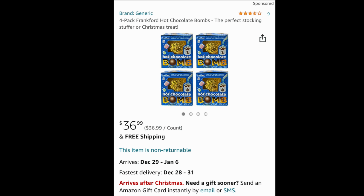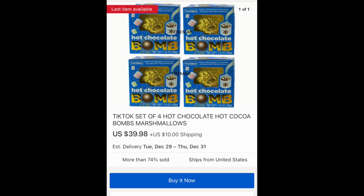If you're an Amazon seller, I mean, that's $30 in profit. Go over to eBay, the same 4 hot cocoa bombs for $39.98. So you'd be investing $5, making like a $35 profit. I mean, wow. And that's only for 4 of them. So the markup of this is really crazy high because this is very popular on that app TikTok, or social media site TikTok. So if you're a reseller, this is one item I would stock up on.